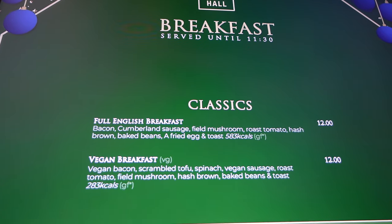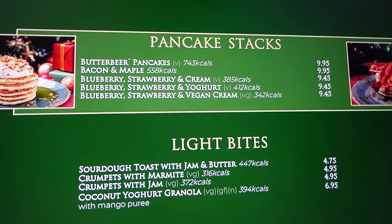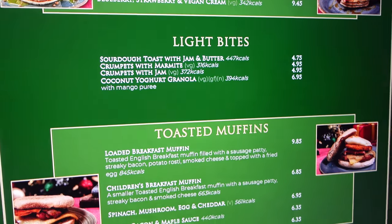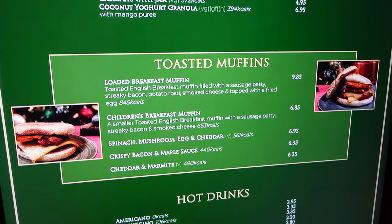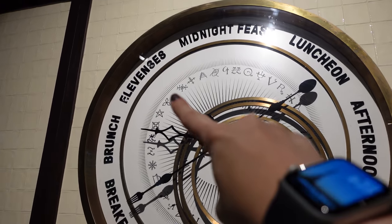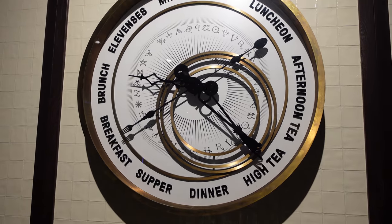Breakfast is served until 11:30, and there are a lot of different options. The light bites are all very reasonably priced. And then hot drinks over here as well. This is our kind of meal clock because it even has elevenses. It has the midnight feast. I mean, those are all the meals that you need.